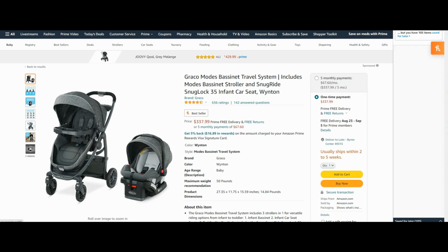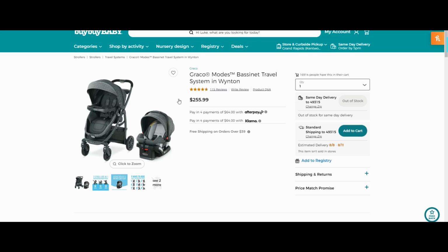Amazon has a slightly different system here. And while it's not a bad shipping time, 2 to 5 weeks for many people can be annoying if you want it faster. But the $80-some price difference is pretty noticeable. For $80-some, you can also buy an extra base for your car and have 2 bases for 2 different cars. Pro tip, if you have kids, or you're going to have kids soon, and you have 2 cars, get 2 different bases for the baby car seat. It's so easy to just plop them in and out of different cars without having to remove the base and make sure you have it properly secured.